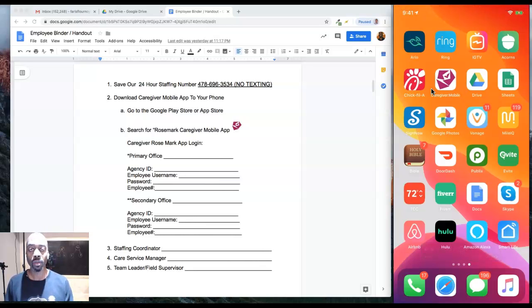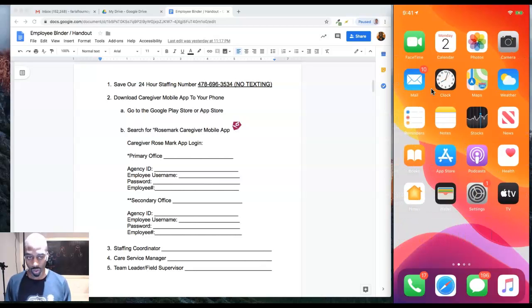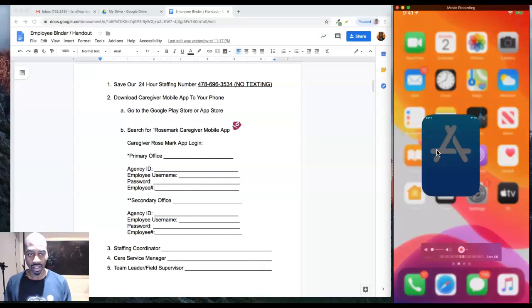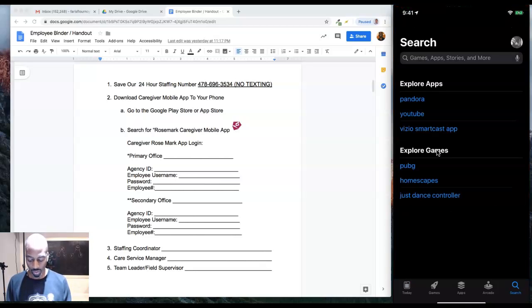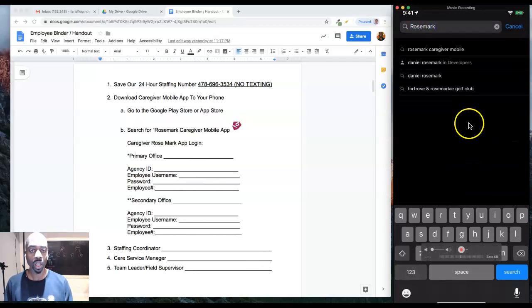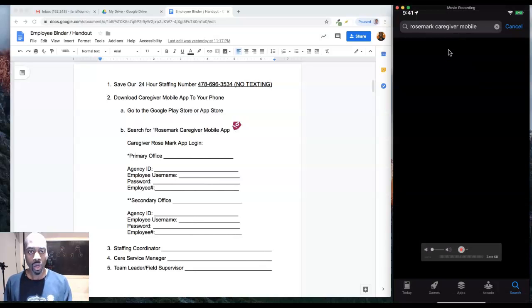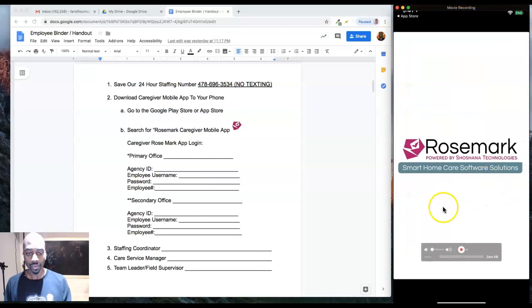That means we document all services on the Caregiver mobile app. If you don't have the app, go to the Google Play Store or the App Store and search Caregiver mobile app. Just put in Rosemark. The Rosemark Caregiver mobile app will pop up, then you click on that and download it. Since I already have it, I just have to press open.